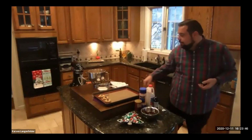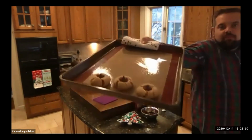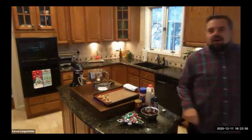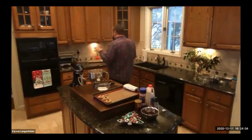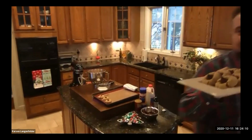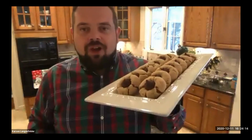These are the peanut butter blossom cookies. So here you go. I've taken my Hershey Kisses and pushed them down into the middle of the cookie so they look just like that. And don't forget, like always, I take care of you guys. I was making a batch of these last night with my wife, so you get to see the completed batch of cookies. Here are beautiful peanut butter blossom cookies, a traditional American Christmas cookie right here.